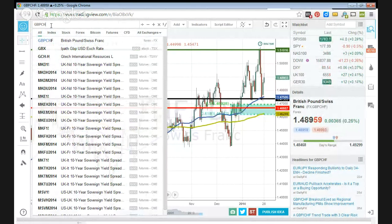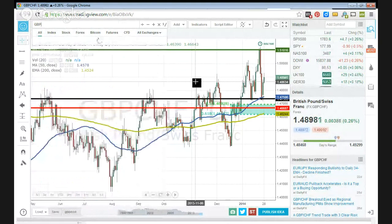You know, some people may have chosen to put the entry order there ahead of time. However, I think that's being too aggressive. We had this huge red candle. Who's to say that it's not going to continue going? So I like to see a bullish candle and then enter on the pullback. Instead we got a bullish candle and it just kept running away, which is fine. That definitely happens periodically, but I still think it's the right thing to do, to wait.